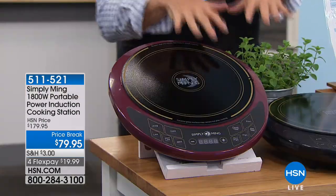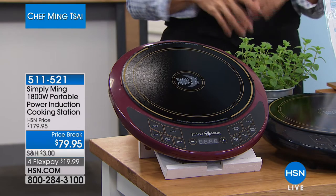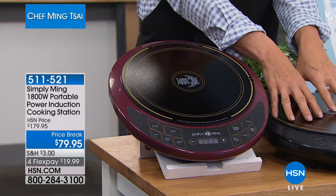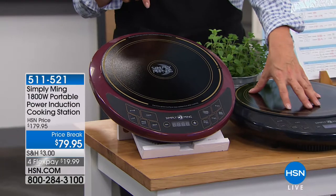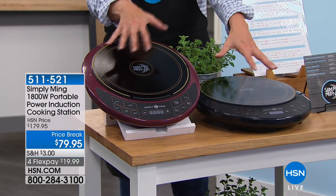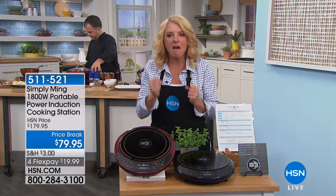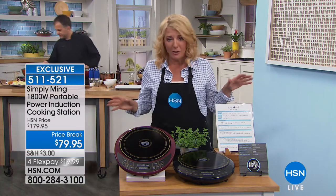All right, here's the final item. It happens to be the very first item I ever bought from Chef's Line. And obviously, I'm a big advocate of Chef's products. In fact, I have the black, but I actually have the original model, which was a lower wattage. And what's really interesting, even though I have the original model that has fewer features, I still absolutely love this induction burner. And my husband, who's really picky, couldn't believe how great it works.